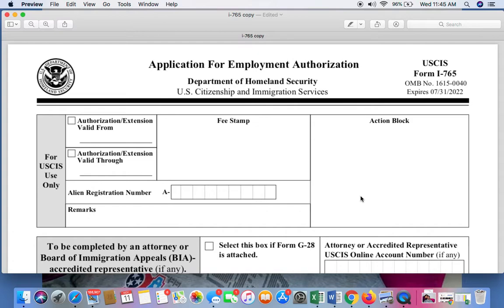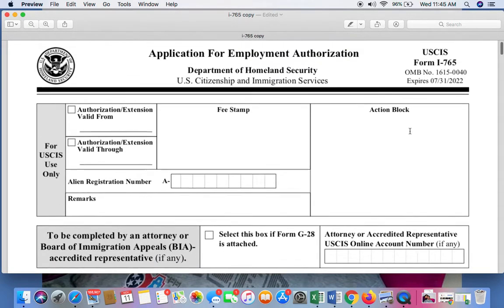Today, we're gonna walk through Form I-765, which is the application for employment authorization. This is one of the forms that we need to file for our adjustment of status. This is from the Department of Homeland Security and USCIS. Form I-765 expired on July 31, 2022. That is my birthday as well.